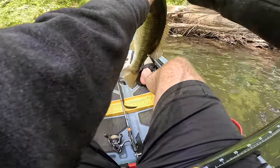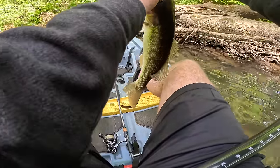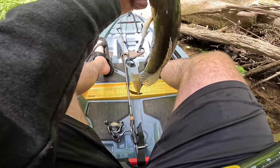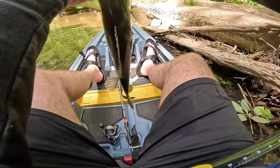Yep. Next time I do this float, I'm not gonna do that upper half. Yeah, it's deeper and it just is easier to get in and out of.